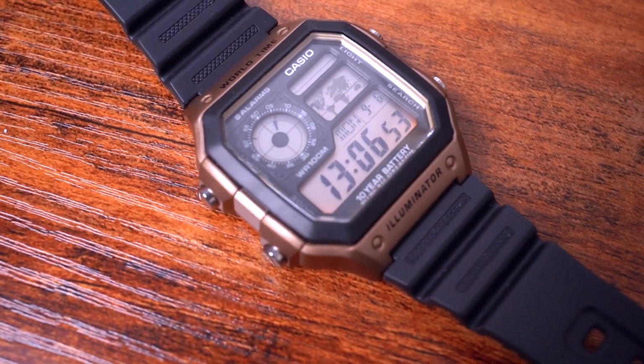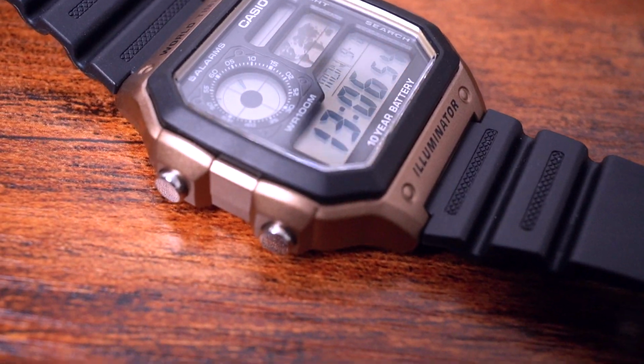As opposed to data bank, you've got 5 alarms that you can set. You've got a stopwatch, but you also have a countdown timer feature on this, which is really cool. You've got different color options. I went with the rosy gold one. I felt like it just looked a little classic. At the same time, it's a sport model, so it looks pretty cool with this color scheme. But there's other colors if you're interested as well.